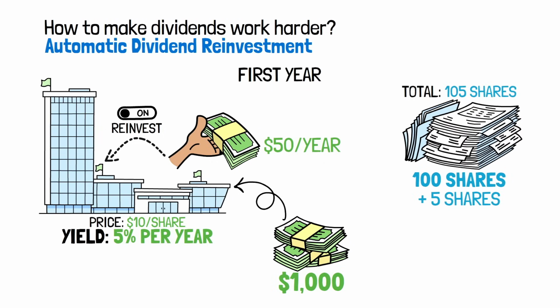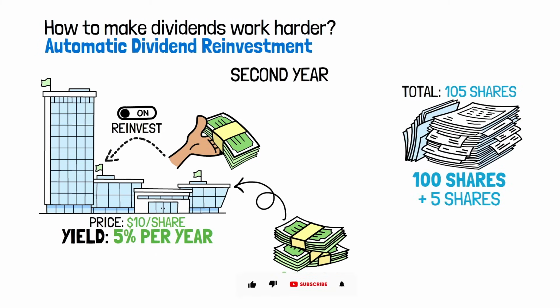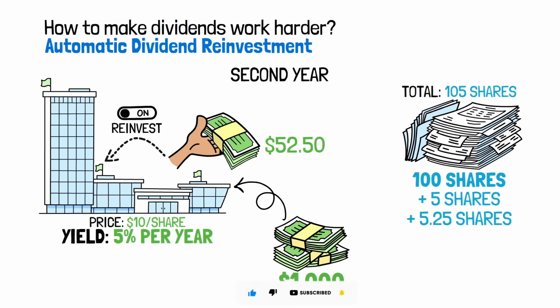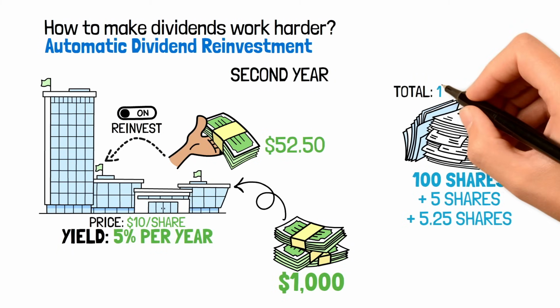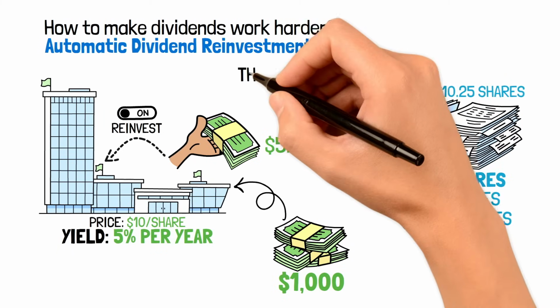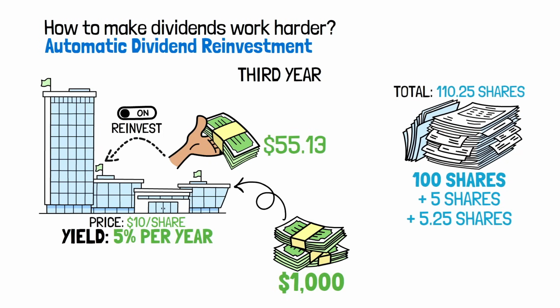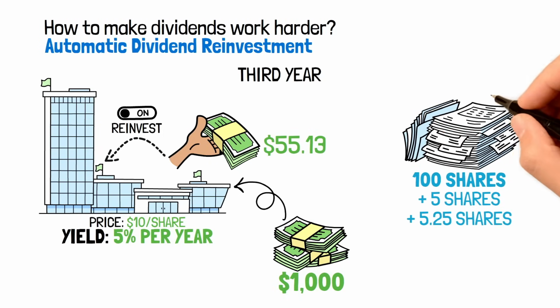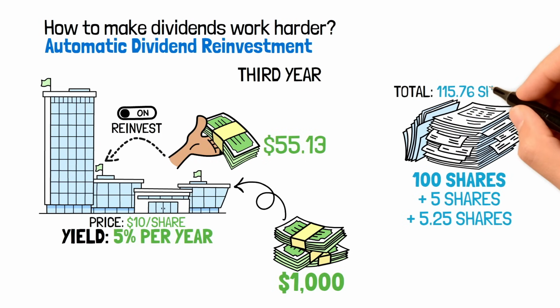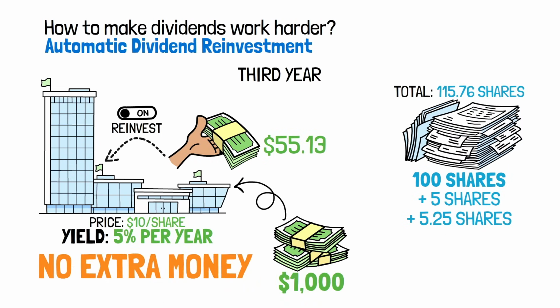In year 2, your dividends are no longer based on just 100 shares. They're based on 105. So you earn $52.50 in dividends. You reinvest that again, which gets you another 5.25 shares. You now have 110.25 shares. In year 3, those 110.25 shares earn you $55.13 in dividends. Reinvest that, and you're up to about 115.76 shares. And you didn't add a single extra dollar from your own pocket.